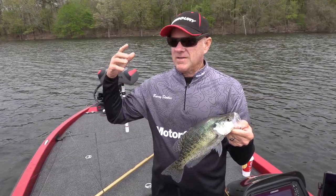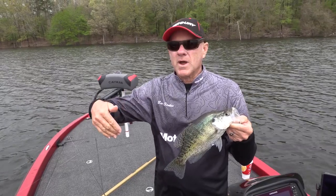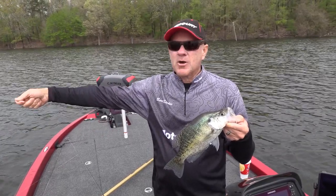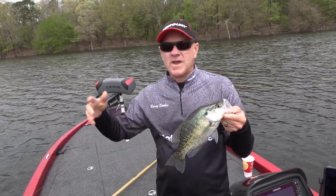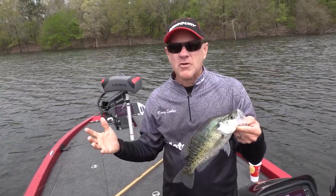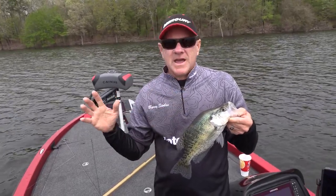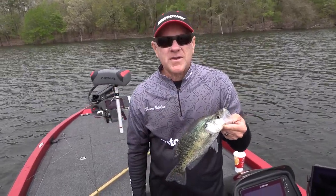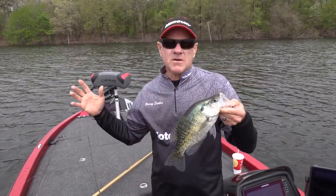There's all kinds of long lining, spider rigging, vertical jigging in brush, dabbling in shallow brush, slip bobber with a jig. You can just use a cane pole and a minnow and catch a crappie. They're just prolific in rivers and lakes and reservoirs all across the southeast and southwest region. They're one of the most plentiful fish there are, and there are a myriad of ways to catch them.